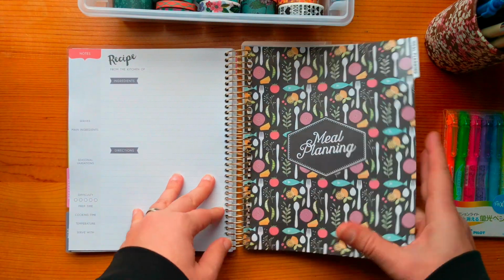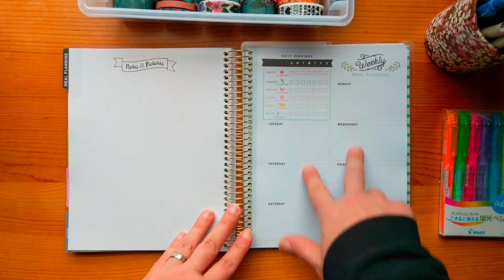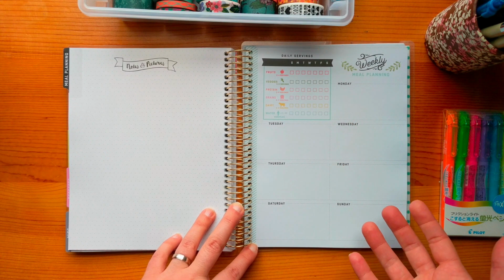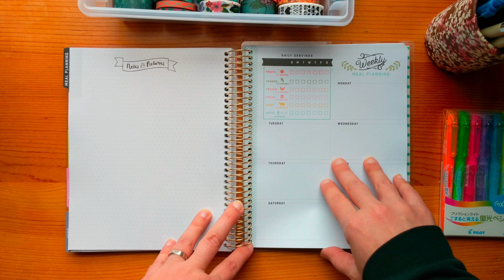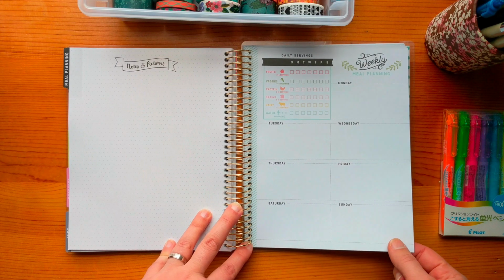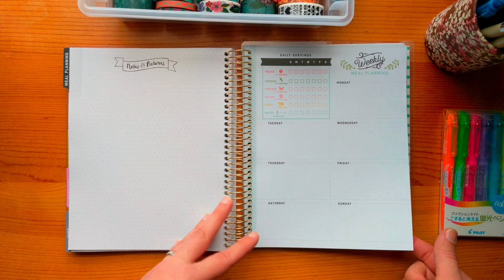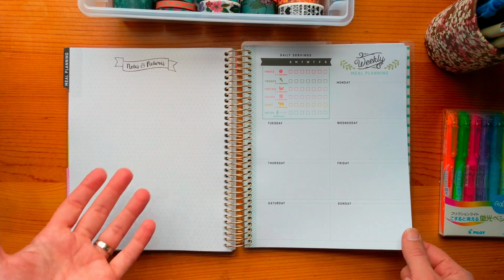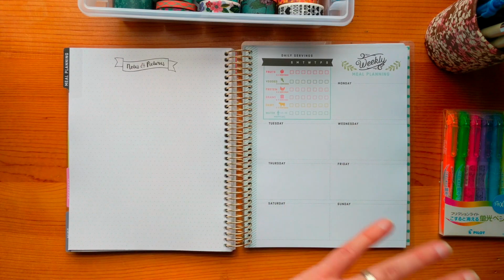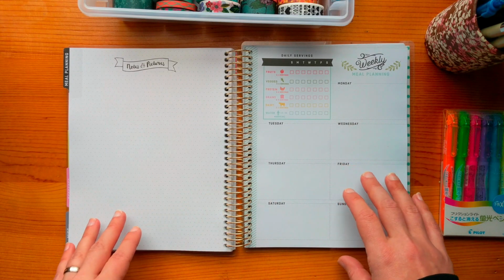So they have these meal planning pages back here, and they're really cute, and has a full week on there. The only bummer thing is I counted these pages and there's only 12 of them. So that means if you use one each week, they only last for 3 months. So that doesn't really work for a year planner. I was expecting it to be kind of a year planner like the other one that I got.